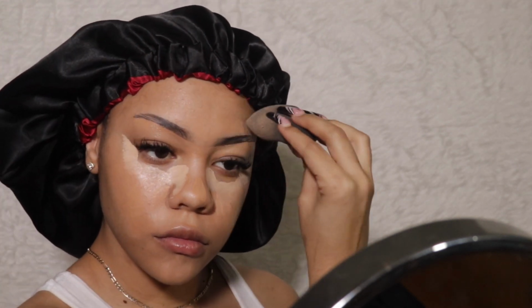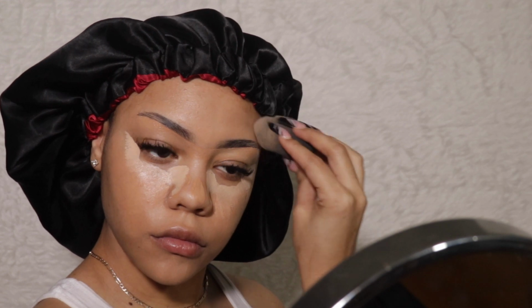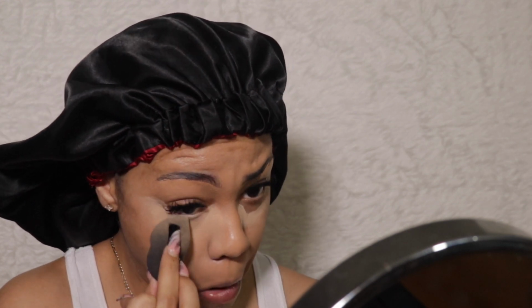So I'm going to blend that in, use my beauty blender. I've had this beauty blender for years. I'm going to go in with my sides. I'm going to blend out the most parts I want to see, like I said, the right side of the nose and an angled up corner of my eye. And I'm going to blend that out, blend it down. And I really like the way all three of these concealers blend together when it's all said and done.